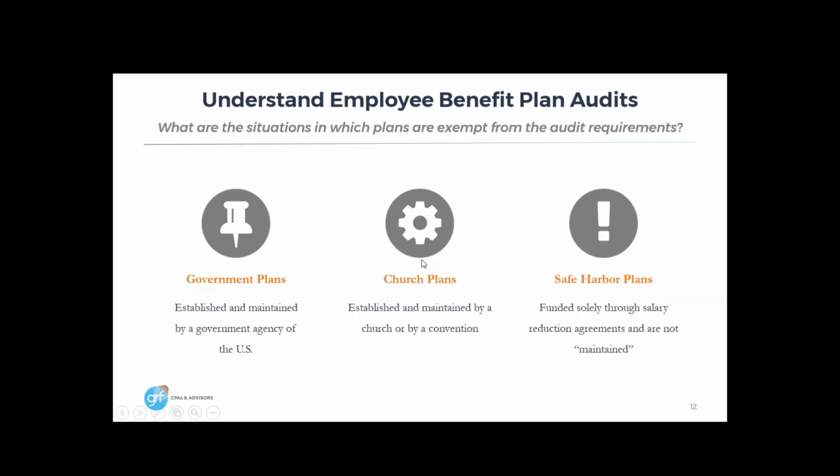All right. So what plans are exempt? So there are some situations in which plans are exempt from the audit requirement, regardless of their size and number of participants. So if you're a governmental, church or safe harbor plan, you're not subject to ERISA and therefore not required to have an audit. So a government plan is one established and maintained by a government agency of the United States. Church plans are established and maintained by a church or a convention.